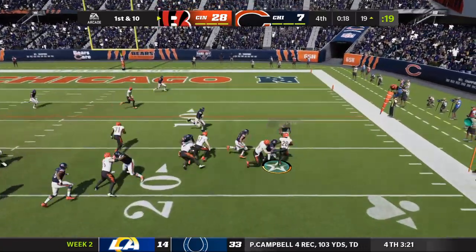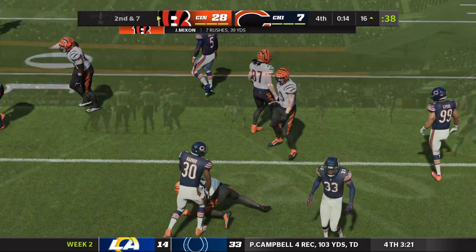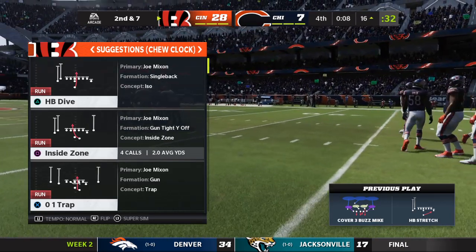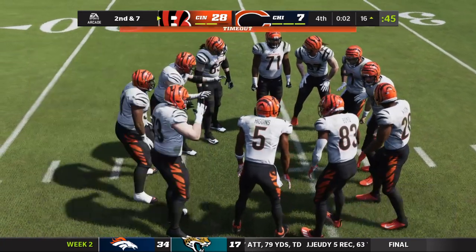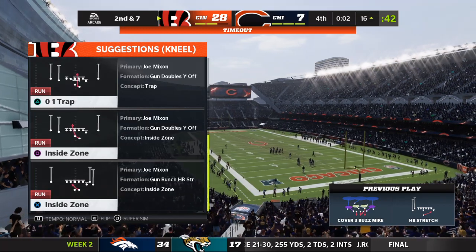Mixon with a first down carry. Even with that broken tackle, he'll be brought down short of the 15. Jalen Johnson up to make the tackle. And we will get a timeout with 2 ticks left.